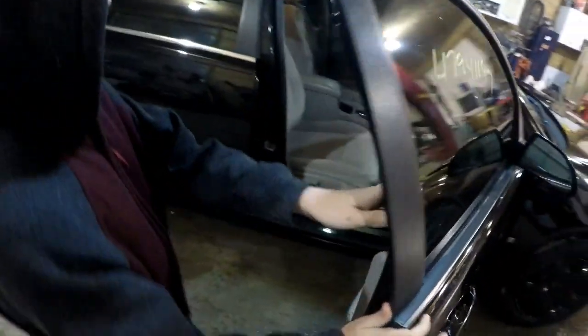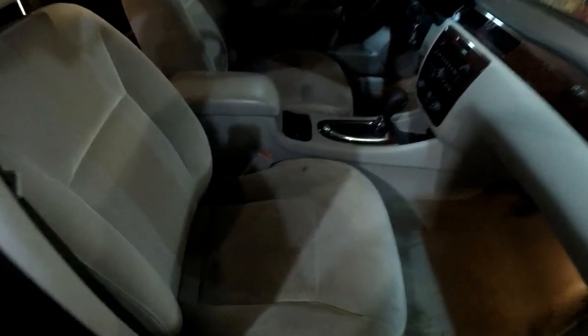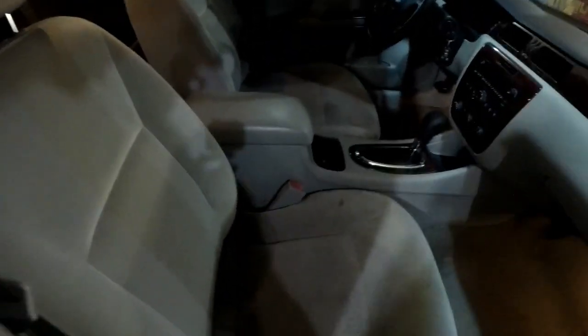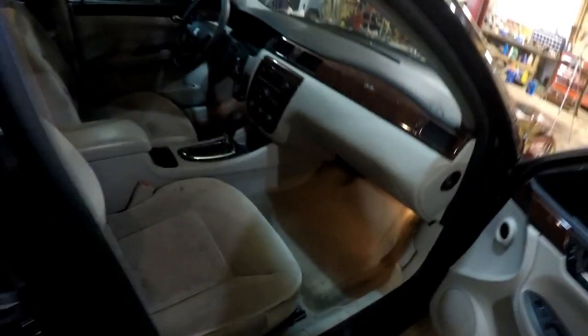And again, I did not clean the inside of this car out, and I'm pretty impressed with how clean it is. I thought it would be dirtier than this. Sorry about the poor lighting. Nice clean door panels. Back seat. Here we'll go around to the other side.